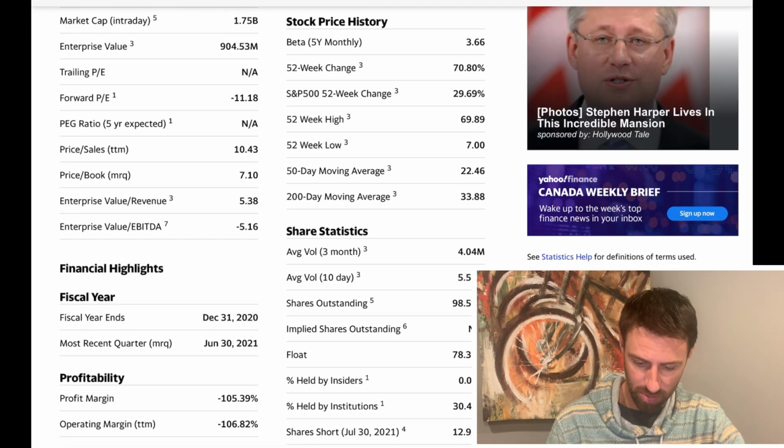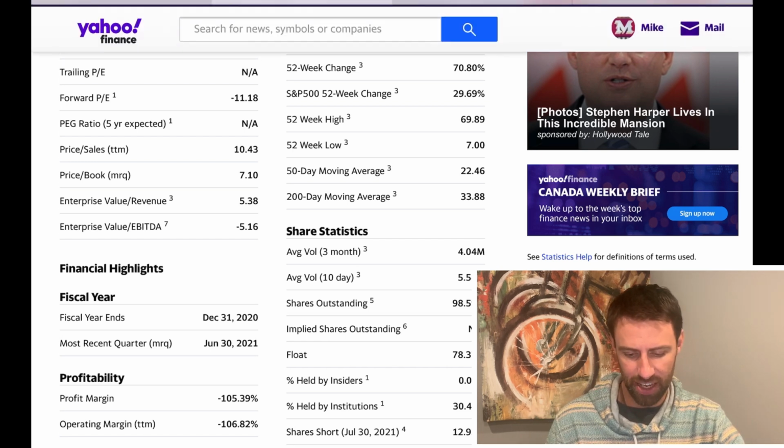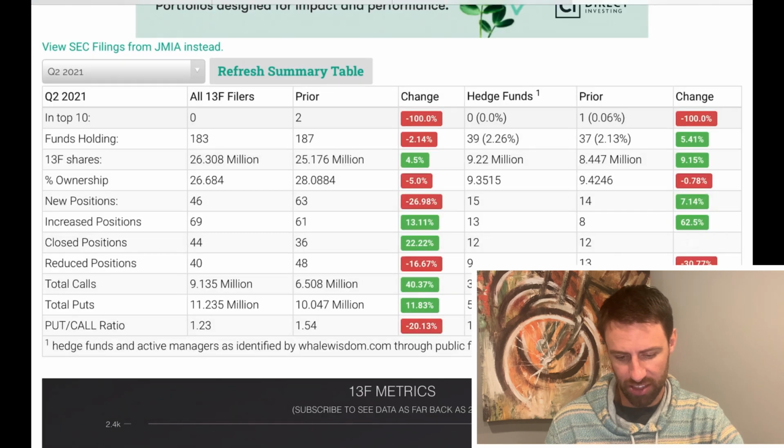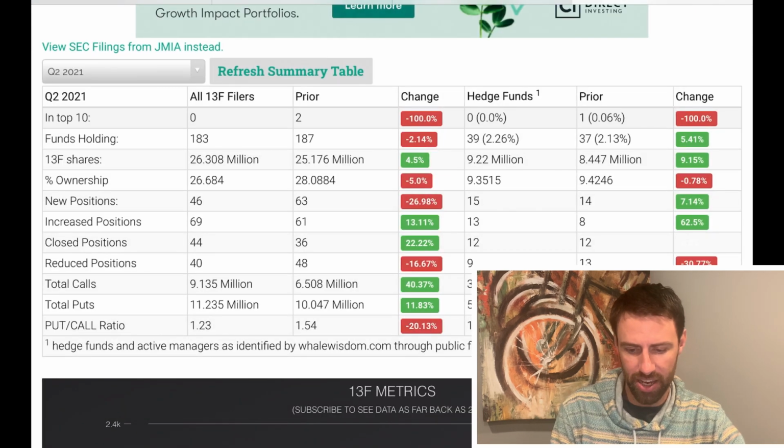Let's see, how's volume doing here? So yeah, average volume around 4 million shares. So not too bad. We're seeing a little bit of an increase lately, the last 10 days. So that's good that we're seeing increased volume. But I just don't think there's that institutional buying here right now.